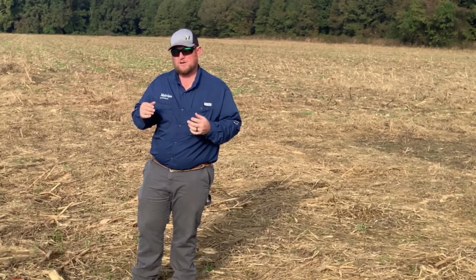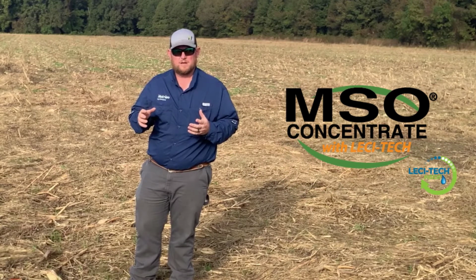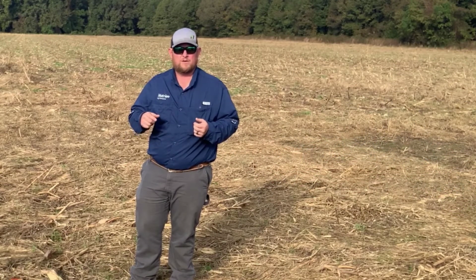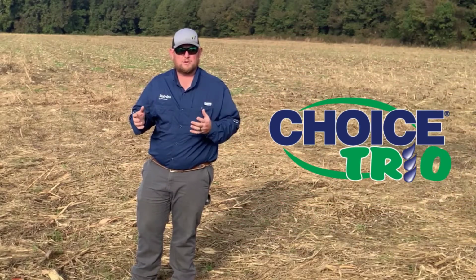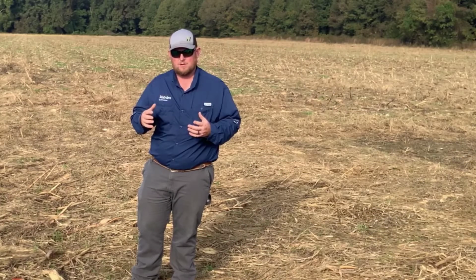If you've already got some stuff out there that's kind of tough to control, maybe MSO Concentrate with Lesstec would be a good choice as well. Always remember your water quality is very important, so a product like Choice Trio may come into play there to get the best bang for your buck when you're applying these herbicides.